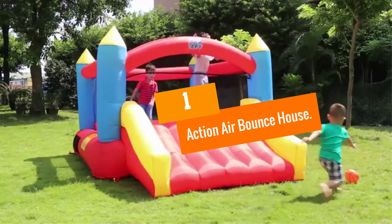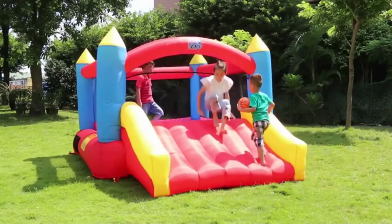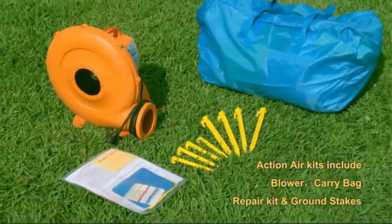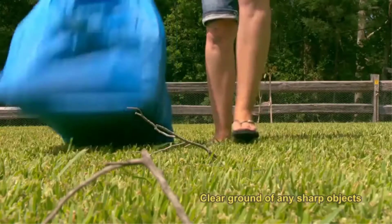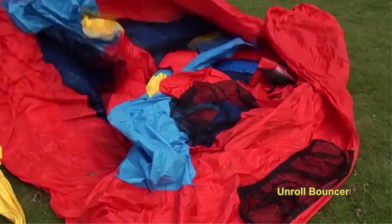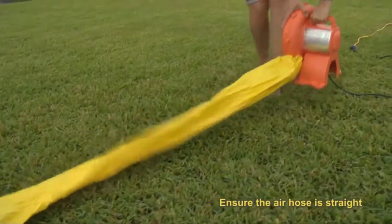And finally at number 1, we have the Action Air Bounce House. Action Air is the best inflatable bounce house that suits most outdoor events. You can gift it to a friend or buy one for a relative to hold a birthday party. Also, it can be used indoors or outdoors for the little ones to delight in a fun playtime.